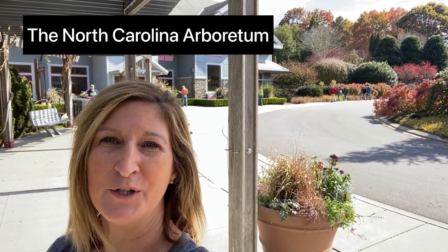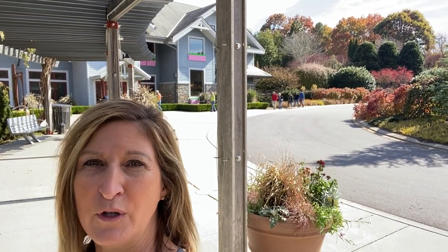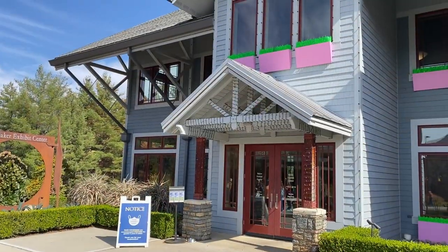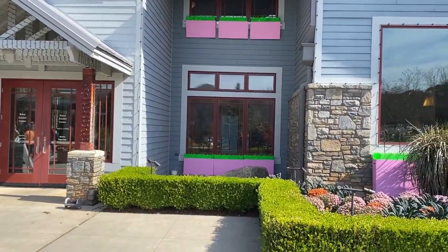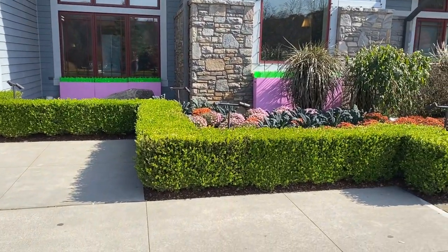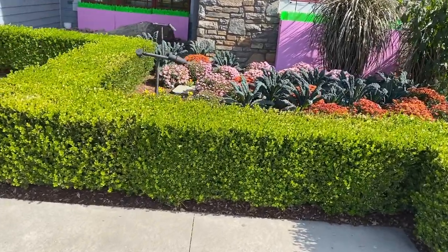In today's video, we're going to take a tour of the North Carolina Arboretum. We're here in Asheville, North Carolina, and we're going to see if we can find some gorgeous fall colors and some pretty blooms. So this is the entrance to the Arboretum. This is the Welcome Center. Look at this gorgeous hedge of boxwoods. Can you understand why I love my boxwoods?